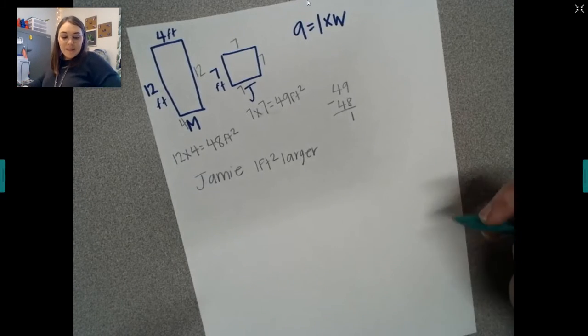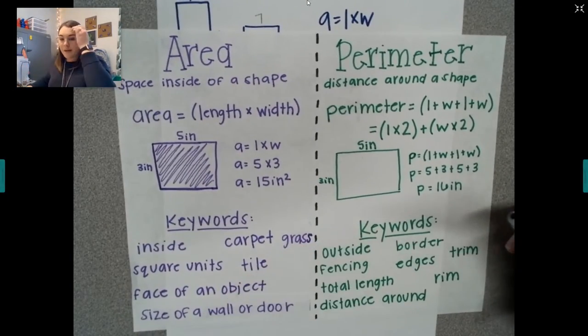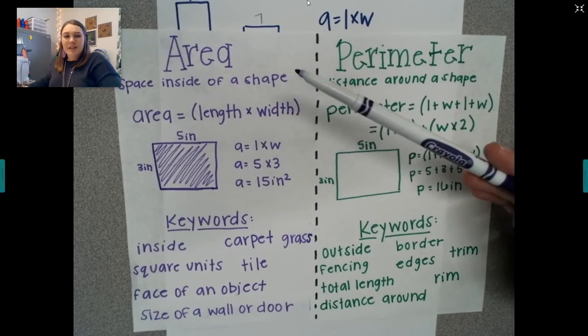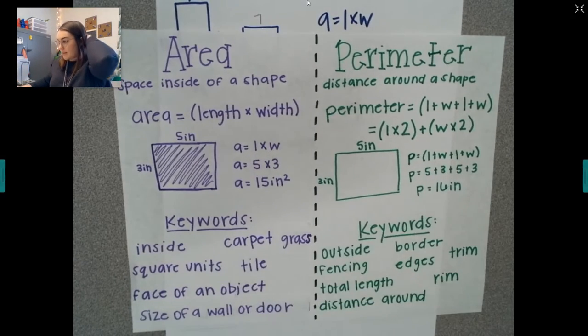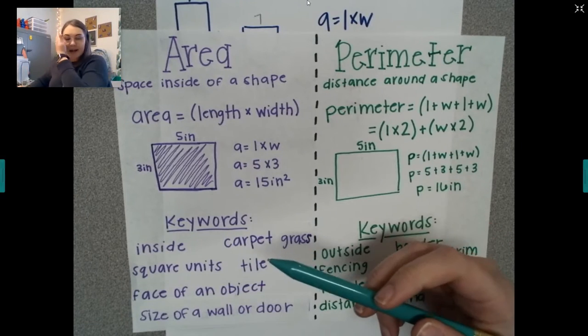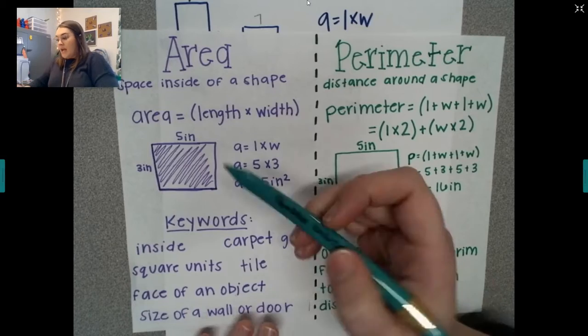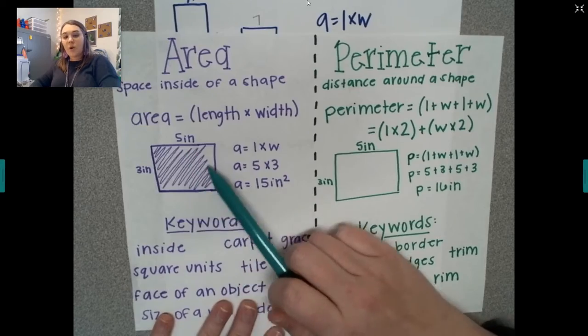Now, let's review perimeter and area. We're doing perimeter and area word problems just about all week long. Yesterday we worked on perimeter, and today we're really going to work on area. Remember, area is the inside. We can think of area as the carpet, the grass. One of your questions last week on one of your assignments asked you about the floorboards, maybe a wall, a door, the face of an object. Maybe if you're painting a wall, that was also on your assignment last week. And we know the area is length times width.